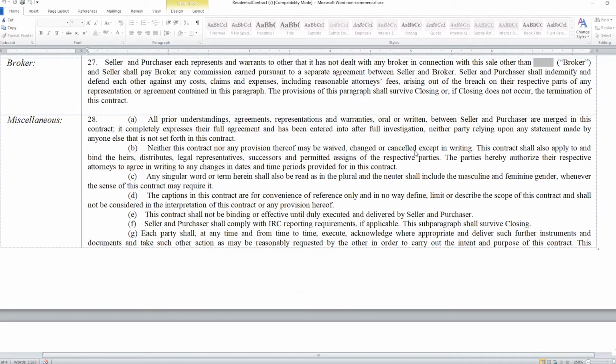So paragraph 28, there's a lot of miscellaneous paragraphs here. In paragraph A, it says that any verbal or other communications are null and void, and that there's no hidden agreements, and that everything else that is an understanding between the parties actually is included with this contract. All right. Paragraph B says that nothing can be waived except in writing.